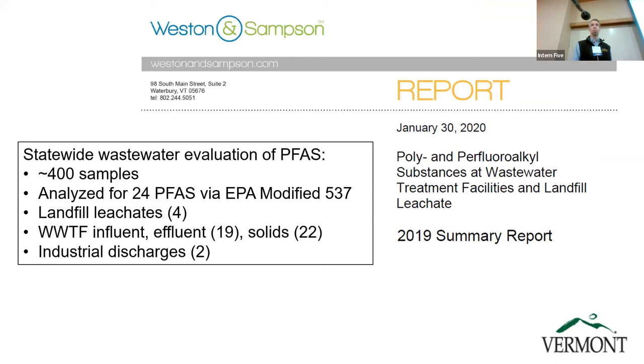Again, Weston & Sampson was involved in this project, where in 2019, 2020, we took a look at about 25 wastewater plants. And we did influent, effluent, solids. I'm not going to get into that data. It's available on our website. I think it's ANR. If you go to Agency of Natural Resources, DEC, and then /PFAS, but I'll have a link at the end.